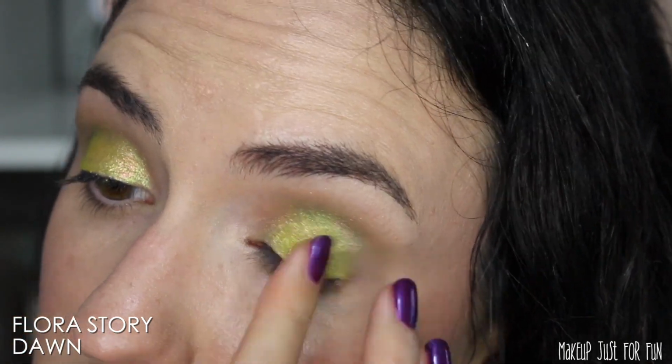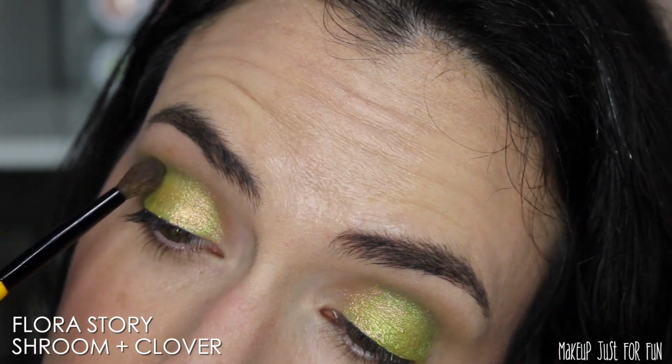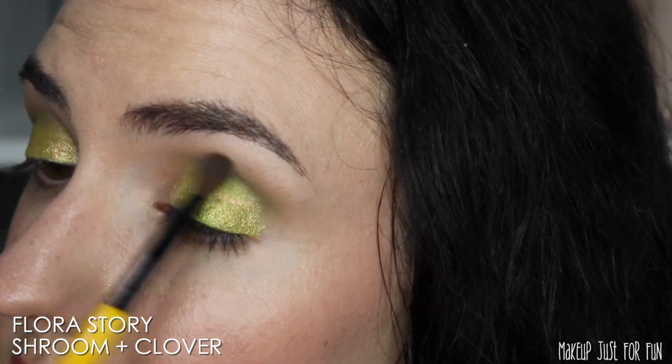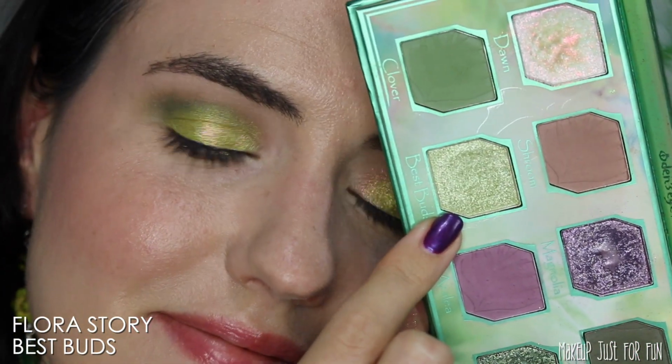Now that I have my major lid color down, I'm just going to go back in with my two transition colors mixed together and do a soft little blend around the edges just to make sure everything is nice and clean and even on both eyes. Then I'm going to use the shade Best Buds.